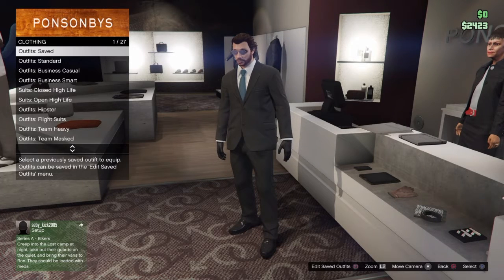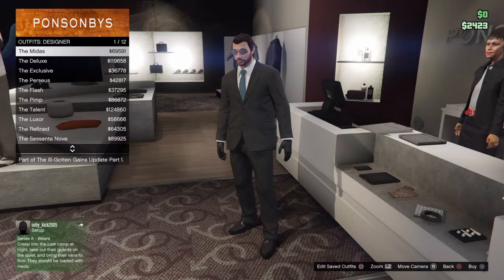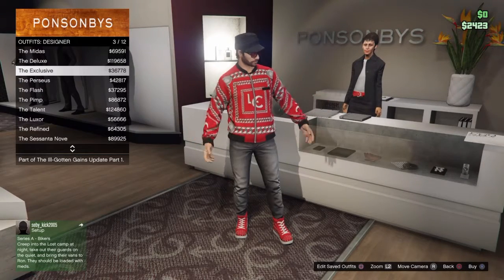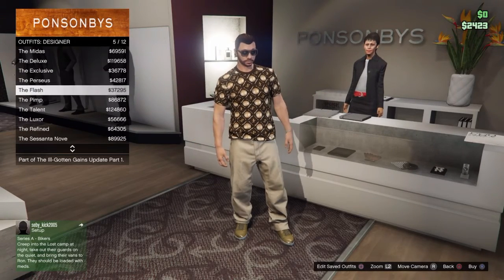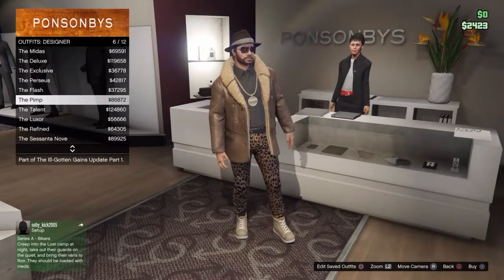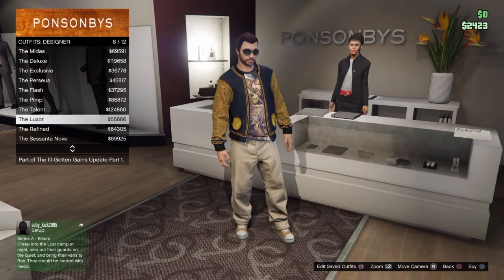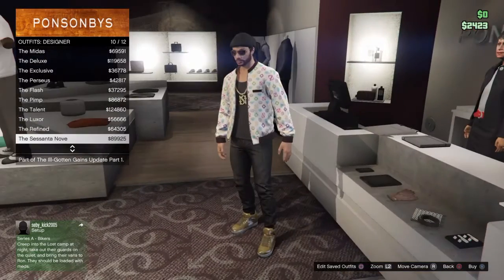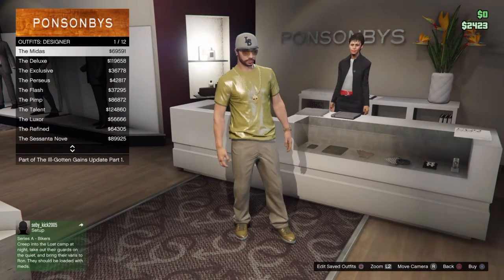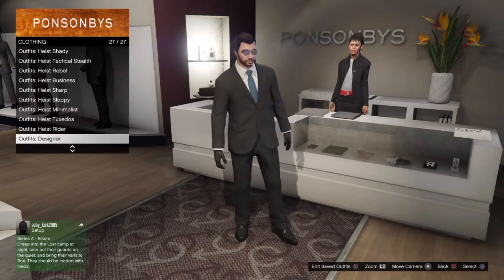I guess we'll go ahead and talk about the outfits. If you go to the outfit section at the register, you can go down to designer. All of these outfits are the new outfits, but I wonder if we can just kind of talk about the clothes in general. Pretty much just give you a sneak peek on what's new. There's all kinds of new jackets and overcoats and shoes. Yeah, it's kind of cool, but it's not my style.